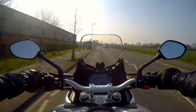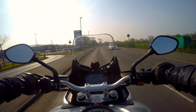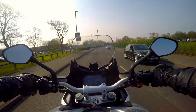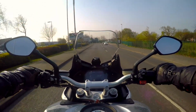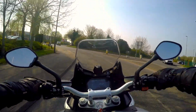Now the other pet hate I have is obviously having to lubricate chains. Now there's nothing I can do about that, because at the end of the day it's a chain driven motorcycle and you've got to do the maintenance.